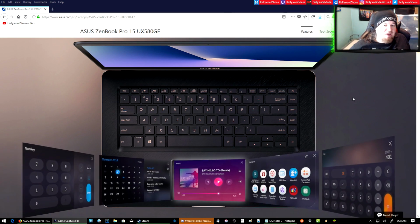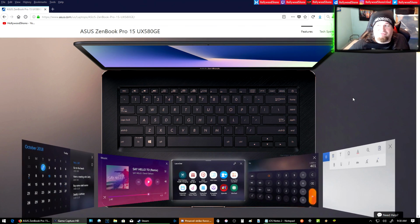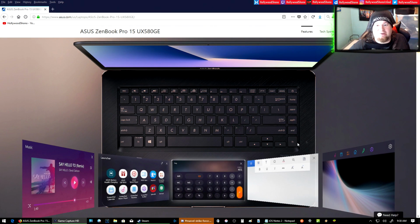So you guys are very familiar with multiple screens on a desktop. Like I'm even using 2 screens in my desktop scenario. Wouldn't it be cool to actually be able to edit your videos from the touchpad? I think that would be amazing.